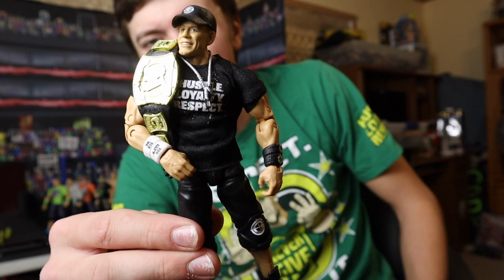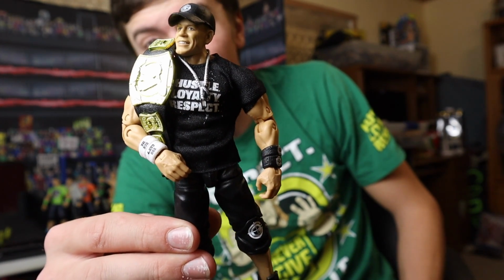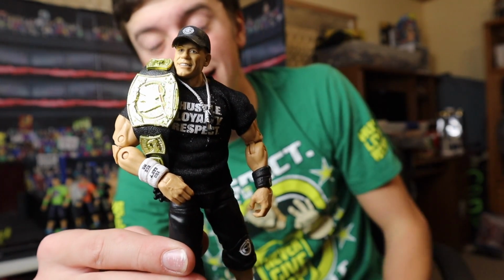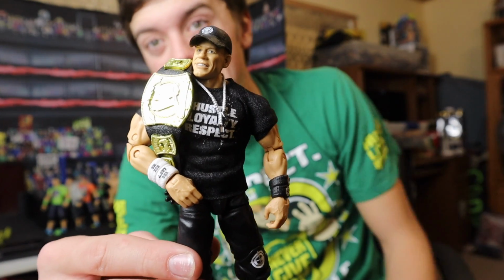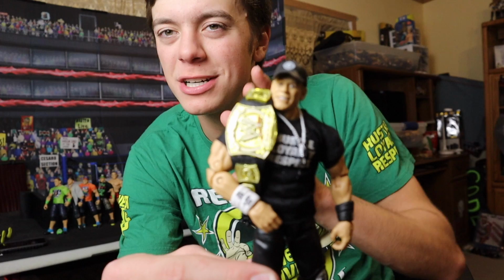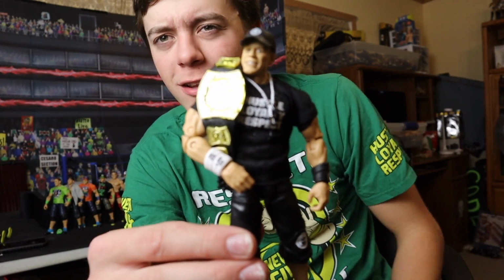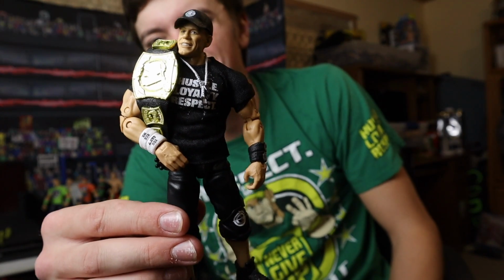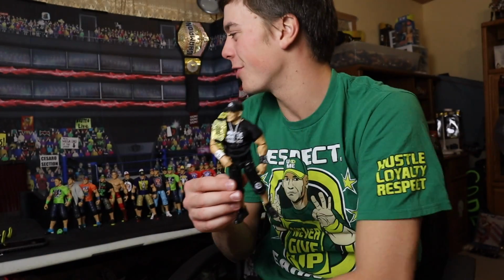All the interchangeable hands. The articulation is insane, of course, because it's an Ultimate Edition. The WWE Championship, 3 interchangeable heads right there. It's an amazing figure. It's not as good as the original Ultimate Edition, in my opinion. That Ultimate Edition might have a higher position on the list. You guys will have to wait and see. But yeah, this one's still really, really good. It just doesn't beat the other Elites that I have here.